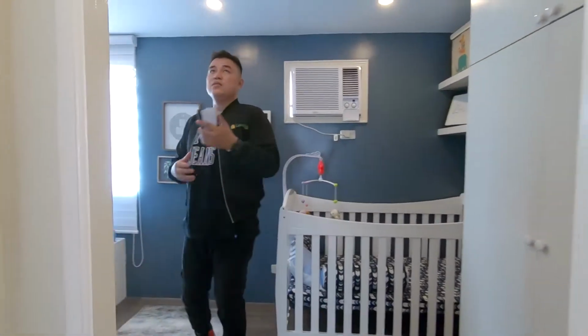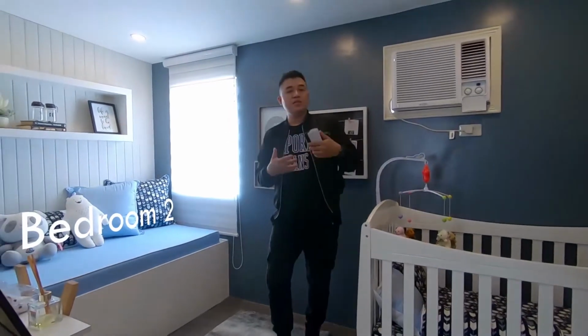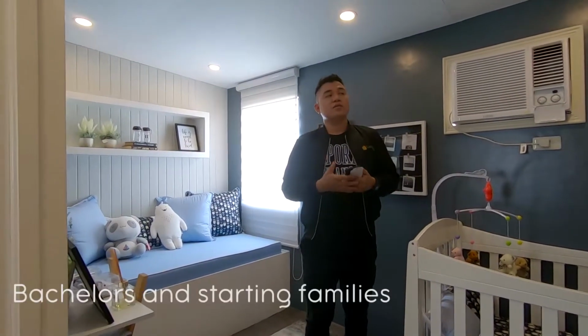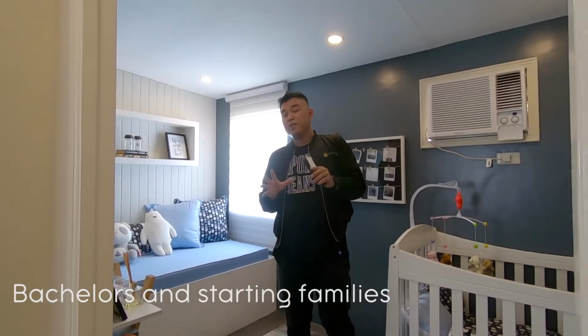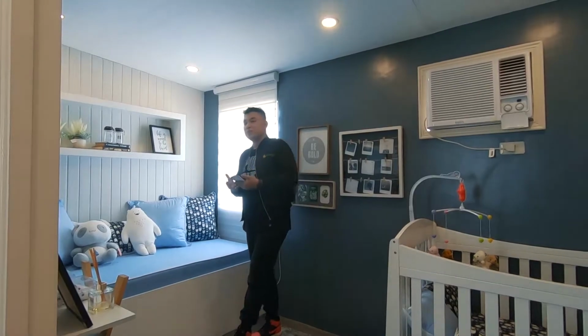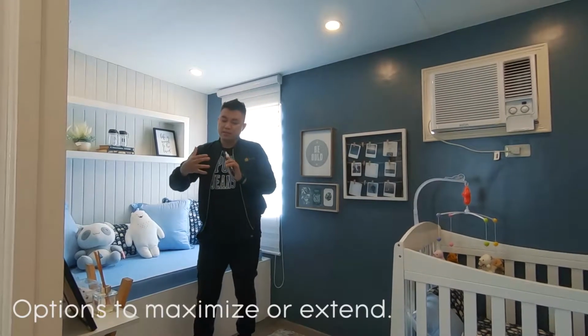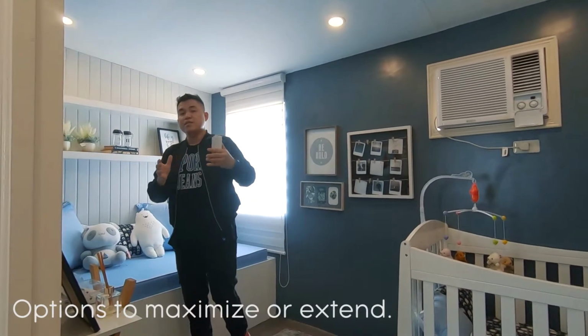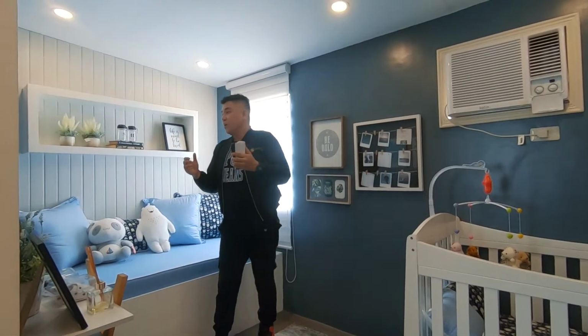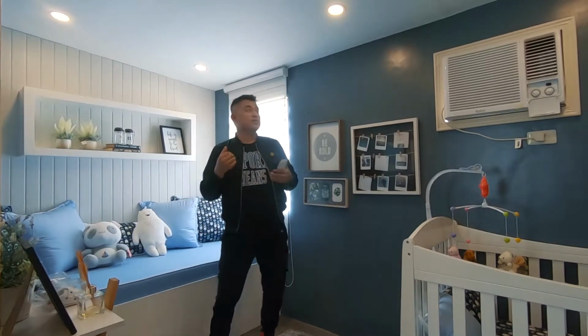So once again, this is an idea for you guys na maging design ng kwarto nyo, sa mga bagong magsisimula ng bachelor, sa mga bagong magsisimula ng family. This is a very good investment, guys. Because considering the Ezabelle is a single detached, meron kang option para i-maximize yung extra lot, along the way, pag gusto mo siyang palakihin. And yeah, this is the second bedroom.